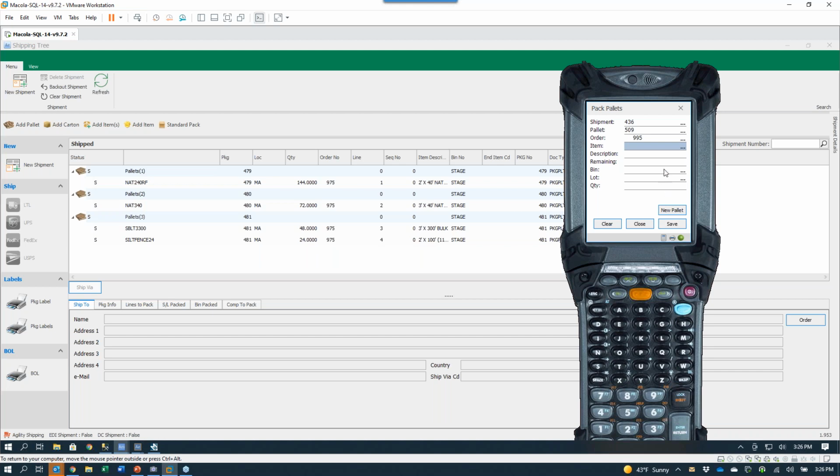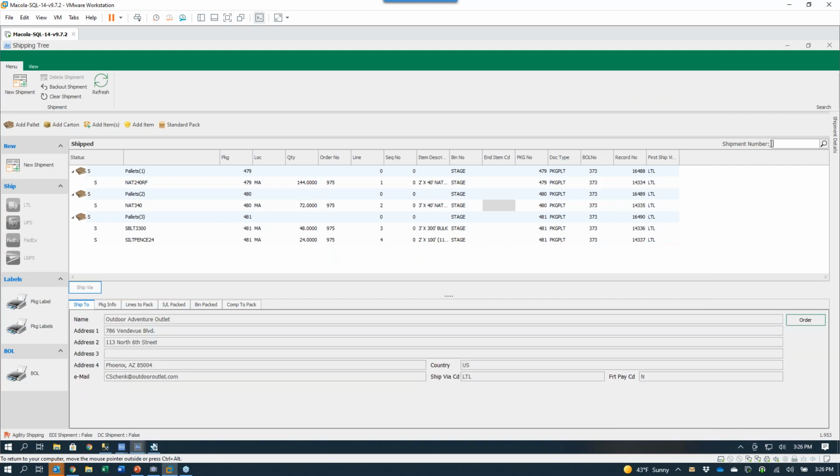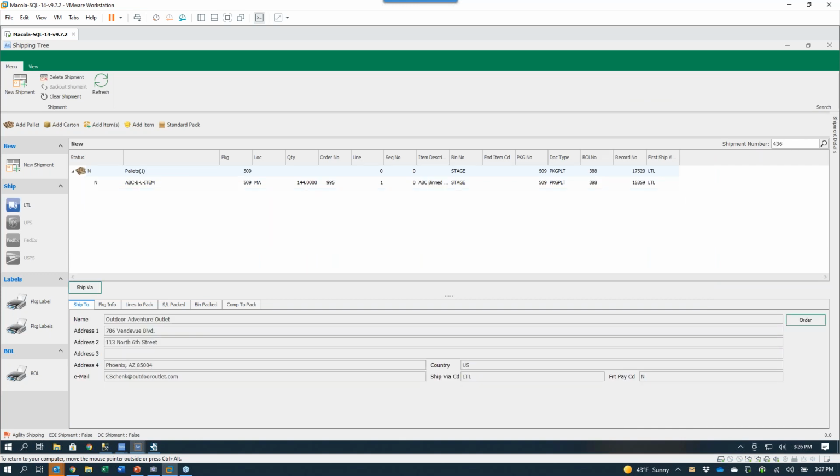In this case, I'm going to do the same thing over again. Here's our pallet shipment number, 436. Let's come over here and look at 436. So if you're the shipping manager and your guys are out picking and building shipments, or maybe you're in customer service and you really want to know, is sales order 995 really going to ship today? You can actually watch me building a shipment in real time. And you'll know if that order is really going to go.